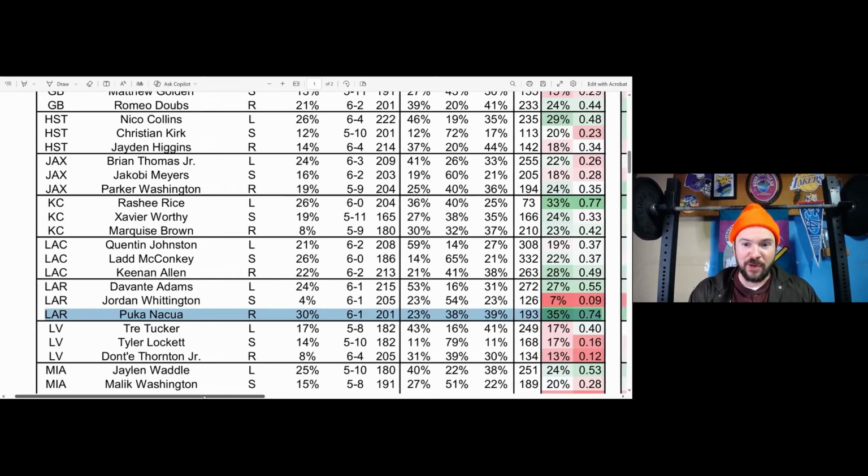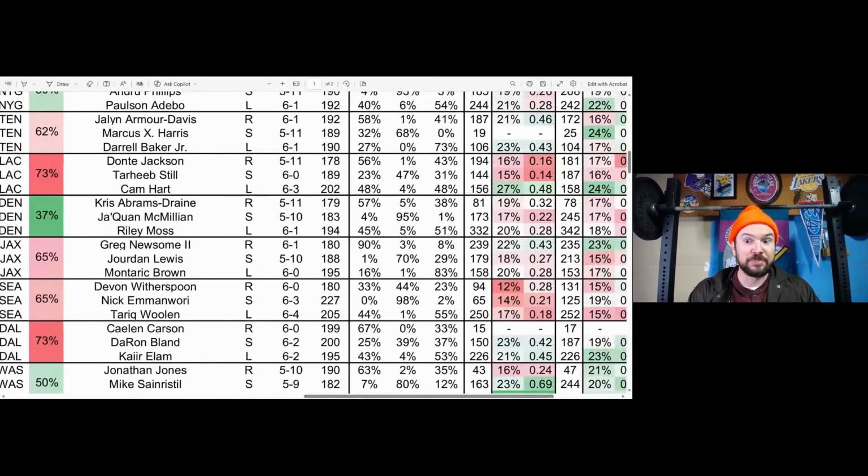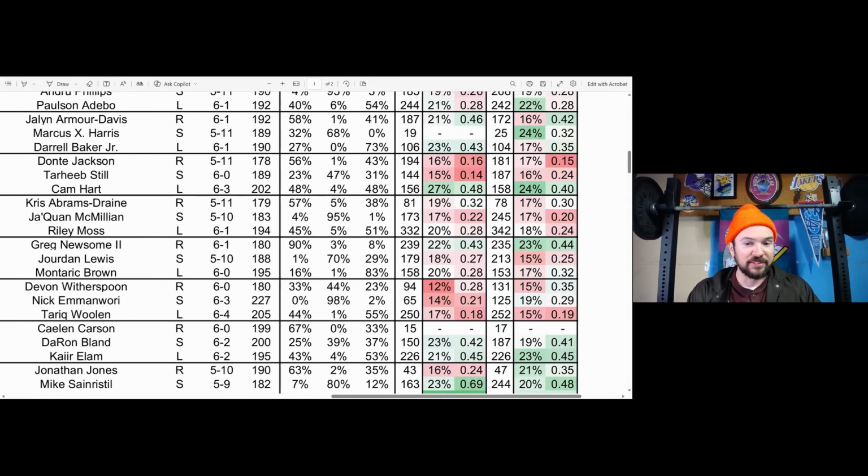To like a top 12 wide receiver. So, hey, still going to start him versus Tariq Woolen. But Tariq Woolen's been playing really well as of late. He's only given up 0.19 fantasy points per route run. That defense scares me as a whole, regardless. He's only been targeted 15% of the time.